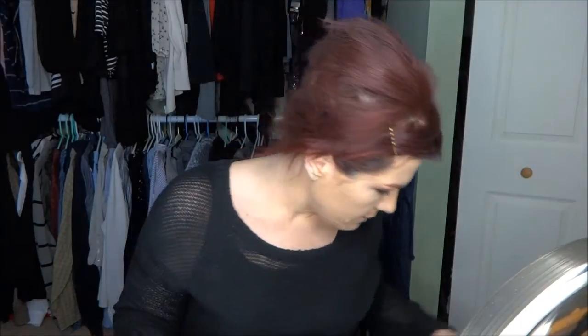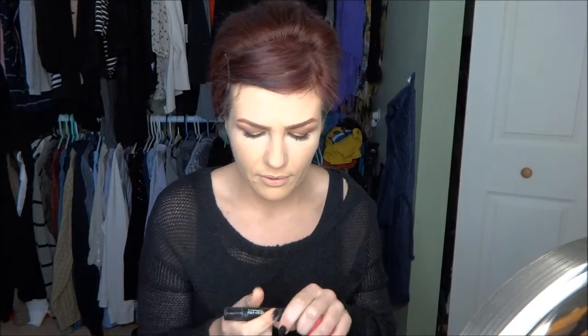And then I will go in with my MAC Prep and Prime. I use the one in Radiant Rose. I think I'm going to get the one in Light Boost though, because I've seen a lot of people use that and it looks really pretty. So just do a couple clicks of that.